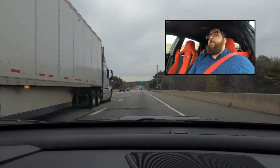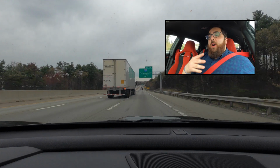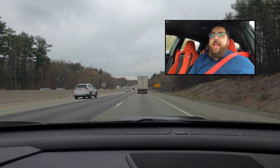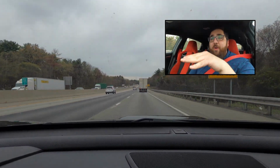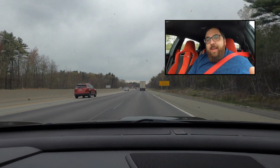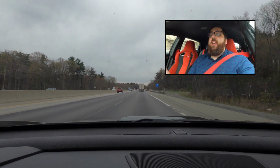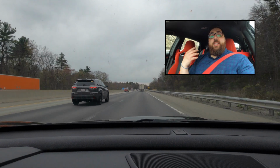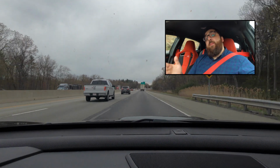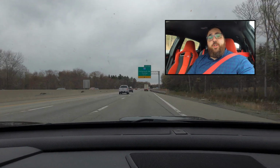How does the Civic Type R then compare to its competition? Like I alluded to before, I think the Veloster N is a lot worse on the highway. While it is okay, it's definitely bumpier, and you don't feel as confident at speed as you do in this Civic Type R. But the king is the Golf R, no question. If you're going to be doing a lot of road trips or a lot of highway driving and just value comfort and stability at those speeds, the Golf R is the car to get. The Civic Type R plays a happy medium between the Golf R and the Veloster N, but it isn't as good as the Golf R for sure.